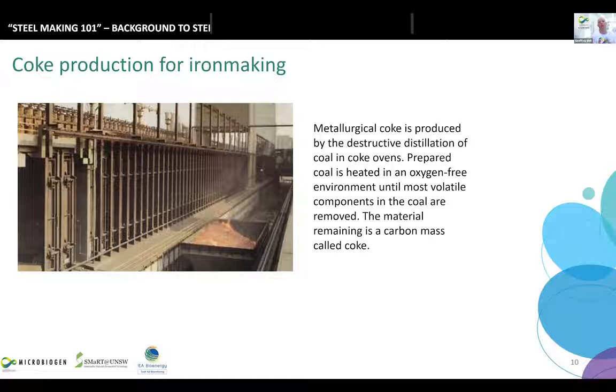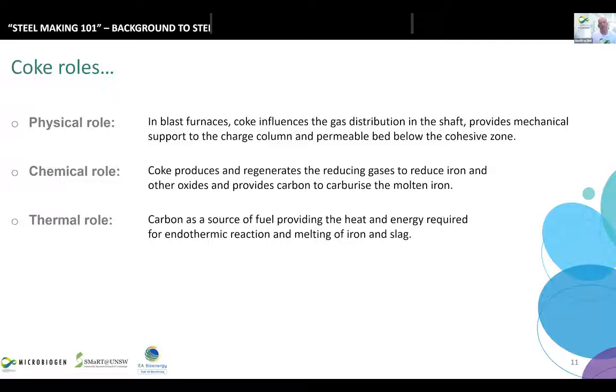The second, that coke then has three really important roles in it. There's a physical role. It needs to hold up the iron ore. The iron ore and the coke need to sit in a big blast furnace so the air can get through and the heat can be done. It's a chemical role because it's reducing the iron oxide to iron metal. And there's a thermal role, and that is the coke also generates heat to allow the steelmaking process to happen.